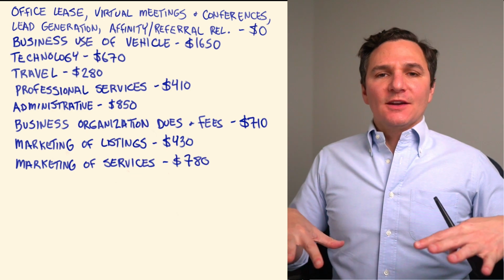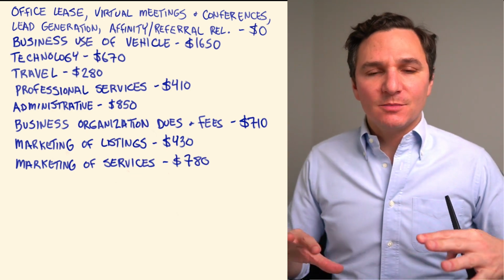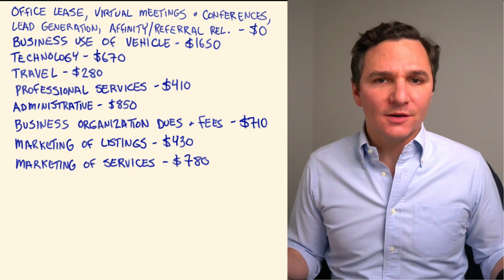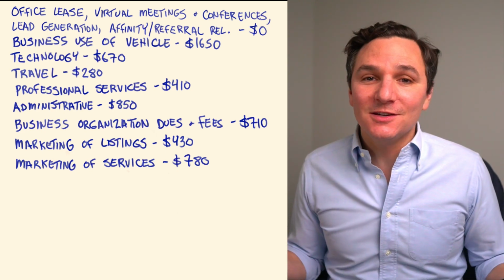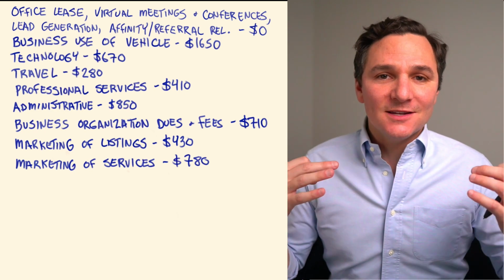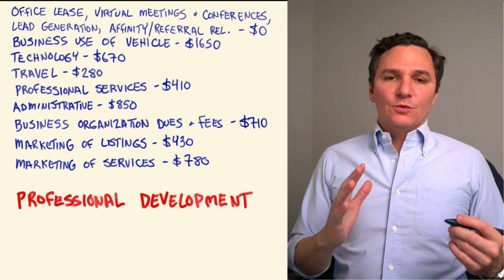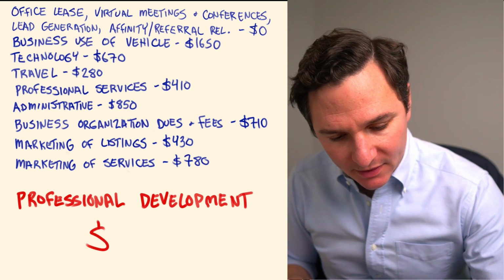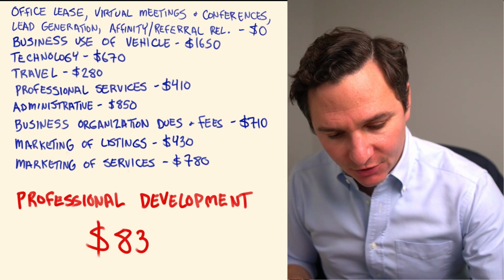The last expense category, and I've saved this one for last because to me, this is the most revealing expense category of the whole report and tells you almost everything you need to know about realtors. Our final category is professional development. And the median realtor spends in a year on professional development a whopping $830.